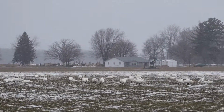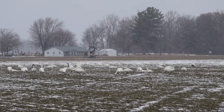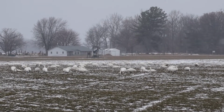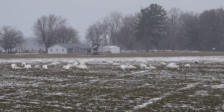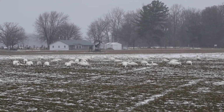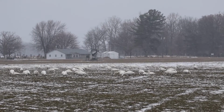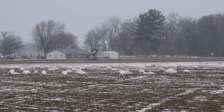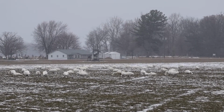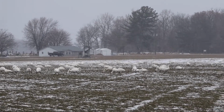The immatures of tundra swans are gray tinged. You can see several in the shot here. They have gray on the wings, on their head, and on their neck. And when these birds are on the water, they keep their necks straight and they tip forward and dabble along the bottom to forage for food.